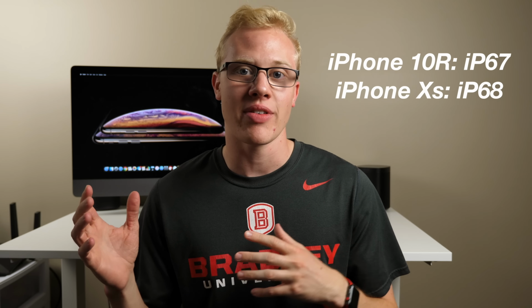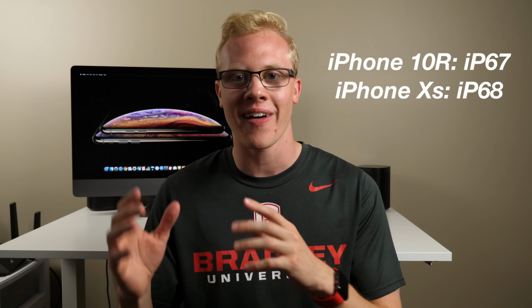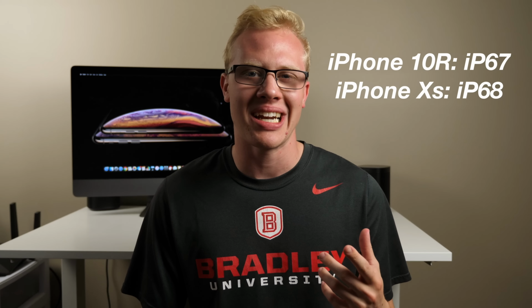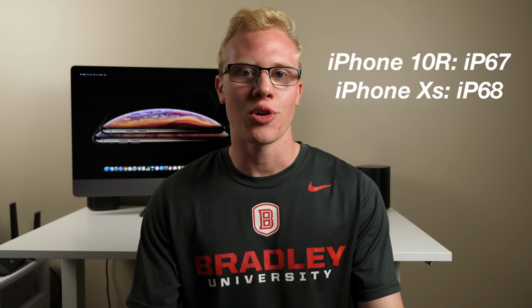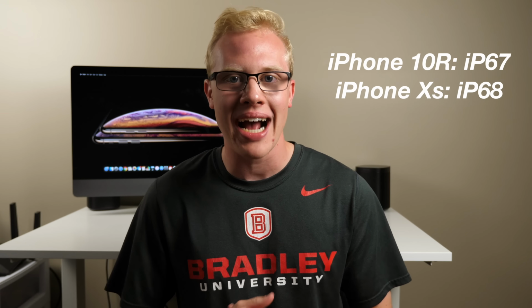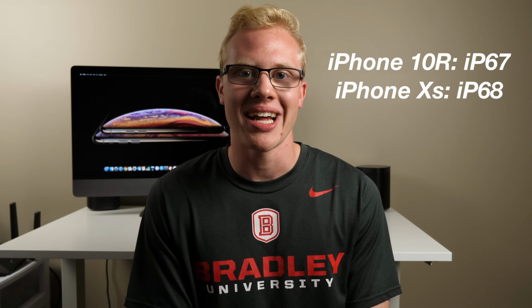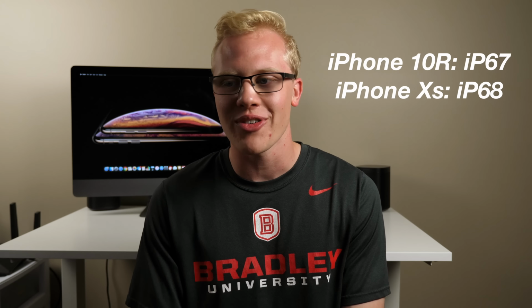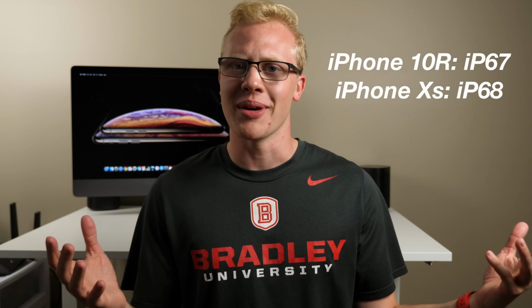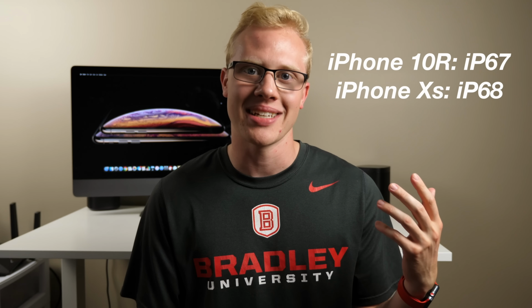And this trend also continues with water resistance. On the iPhone XR, you have the IP67 waterproof or water resistance certification, which means you can put your iPhone XR in 1 meter of water for up to 30 minutes, and Apple says it should be totally fine when you take it out. Go over to the iPhone XS or iPhone XS Max though, you get twice the depth, so 2 meters of water for up to 30 minutes. Honestly, a pretty small difference, but if you are worried about dropping your phone in 2 meters of water, it'd probably be better to have the iPhone XS than the iPhone XR here.